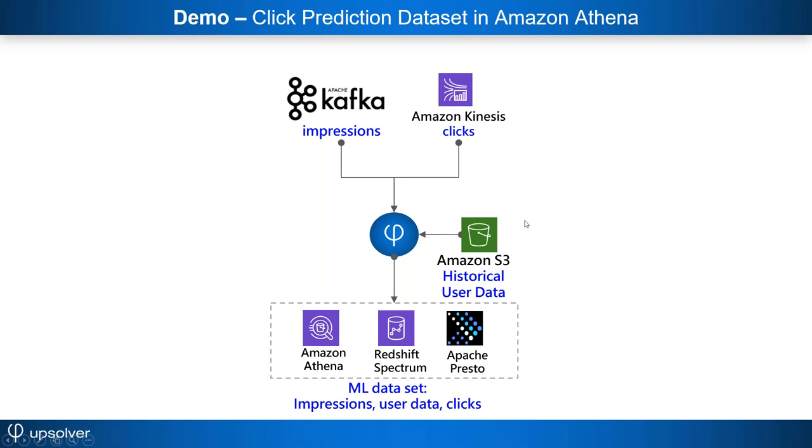And we also have a bunch of historical data on S3. And that historical data is very important for us to be able to predict if a user is going to click. So we want to create a data set with those three pieces of data, impression, user data, and click, and query that data set from Amazon Athena. Since Upsolver is integrated with the Glue data catalog, you could also use Redshift Spectrum. You can use your own version of Apache Presto. But I think Athena became very, very popular today. We see it in a lot of our customers. So we decided to use that for our demo.